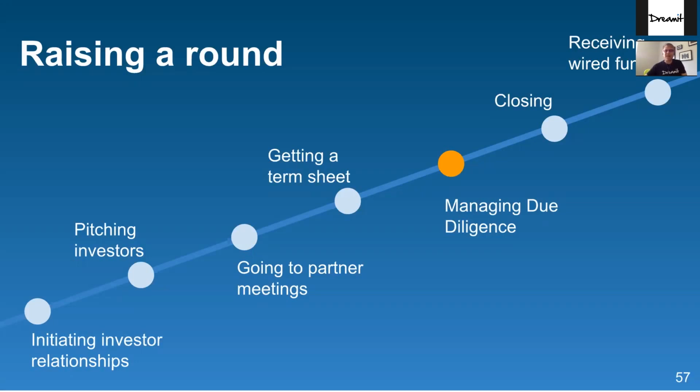Where they got confused was they had investors asking them for deeper questions, deeper financial projections, and the entrepreneur started calling that due diligence. That's not due diligence. That's asking more detailed questions. I just want you to be careful about the lingo, the words that you use. Due diligence has a very specific definition. So be careful about terms like lead investor and due diligence.